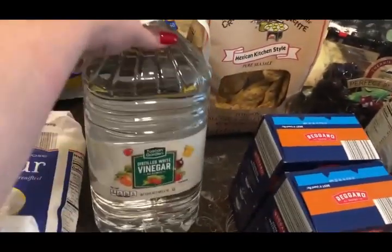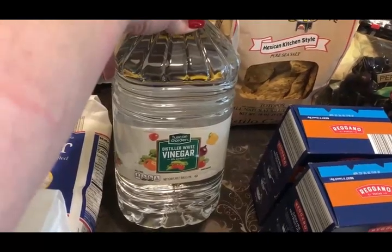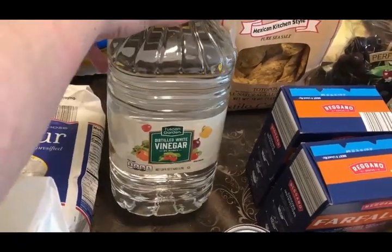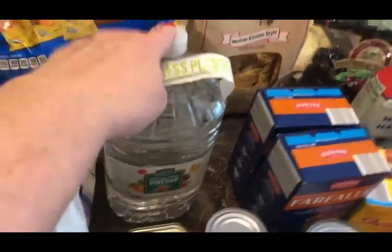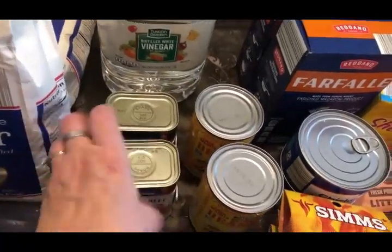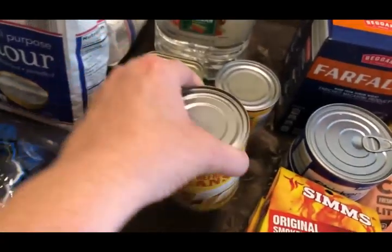I got a big gallon of white vinegar. We use this sometimes for cleaning, and mainly we are going to be doing some refrigerator pickles as soon as our cucumbers start producing, and so we're going to need vinegar for that. So I picked up a gallon of vinegar. I got 2 of these corned beef things for the extended pantry. Got 2 things of refried beans for the extended pantry.